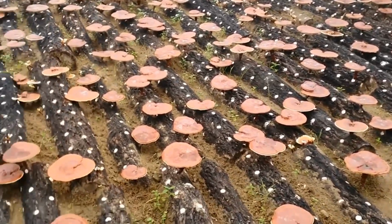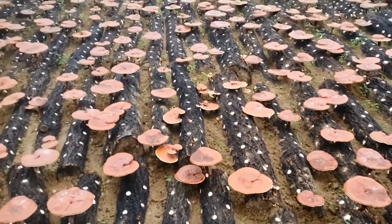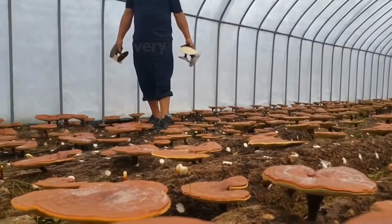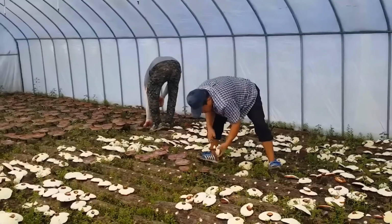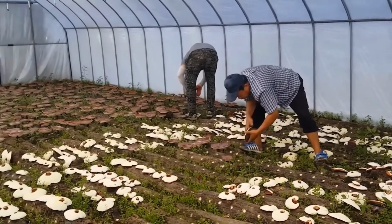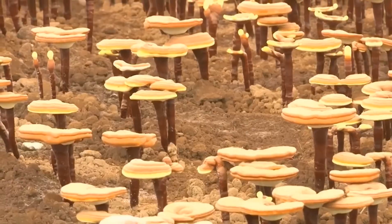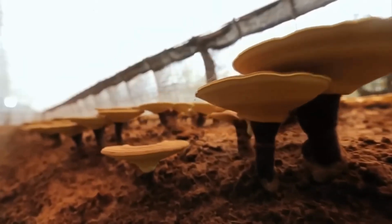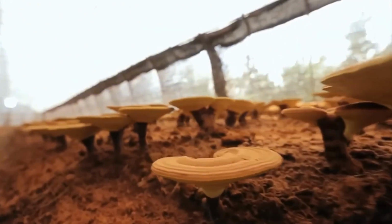But after a few months, when the lingzi mushroom has fully developed, it can be harvested and processed in many different ways. Wondering what makes it different from the millions of other mushrooms growing in the forest? The magic of Ganoderma mushrooms comes from the compounds locked inside its cell walls.